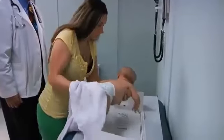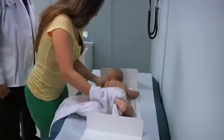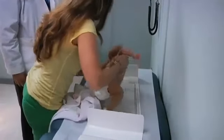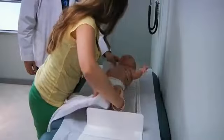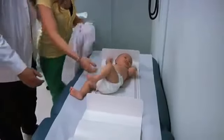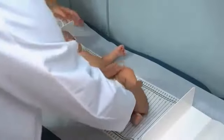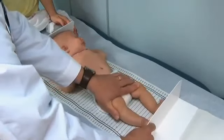For safety reasons, it is recommended that pediatric examination tables be placed flush against the examination room wall. For the infant, height is measured as body length. Direct measurement using a tape measure is inaccurate. For a more accurate measurement, place the baby supine on a measuring board or tray, holding the patient still with hips and knees fully extended.